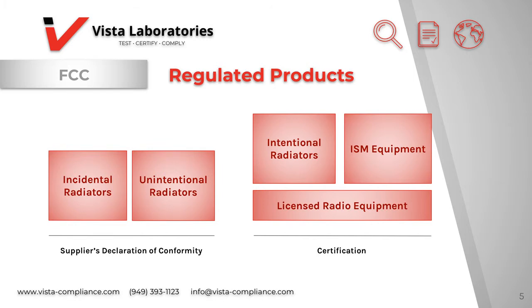If you recall, the FCC regulates radio frequency devices containing electrical products that are capable of emitting radio frequency energy by radiation, conduction, or any other means. These products have the potential to cause interference to radio services operating in the radio frequency range of 9 kHz to 3,000 GHz. Devices operating in this frequency range are considered intentional radiators, which require equipment authorization by means of a certification.